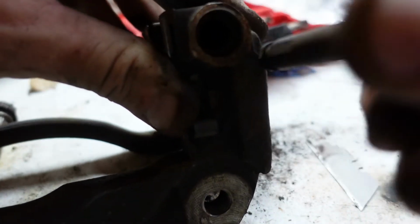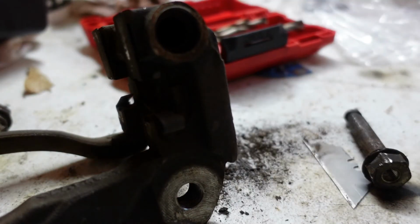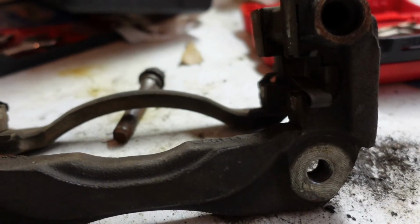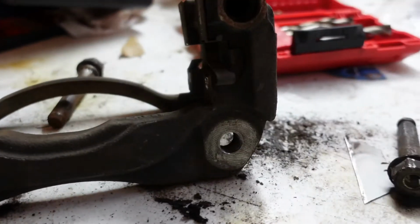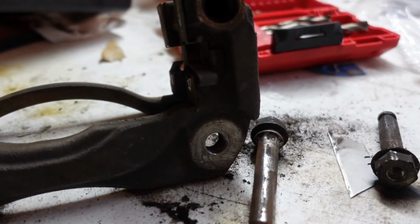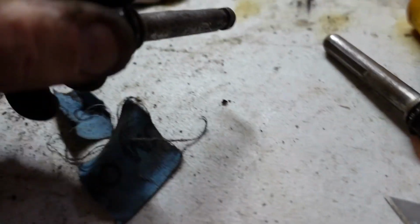Not perfect, but that one, with some sanding and getting some sandpaper down in there, is probably going to be good enough. So we're going to go get some emery cloth and clean up those holes, clean up the pins a little bit more, see if we can get this thing together. Alright, well, we got them.